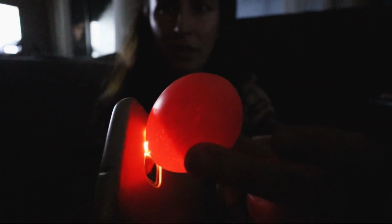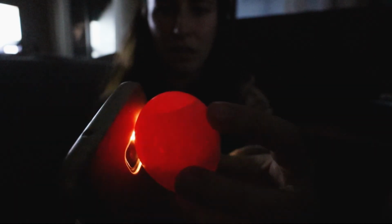Whoa, there's like things moving in there. Can you see that? Oh my god, you guys can actually see things. Look at that, something moving in there. That's so creepy. Okay, well that one's definitely a chicken. Alright, let's try this one. Oh, that one's got a chicken.